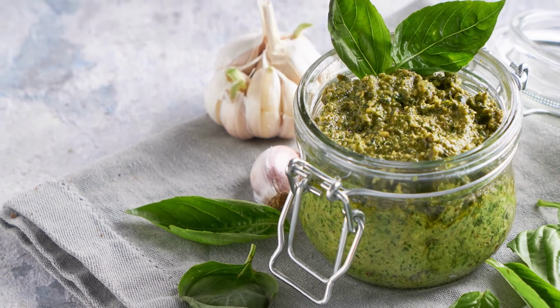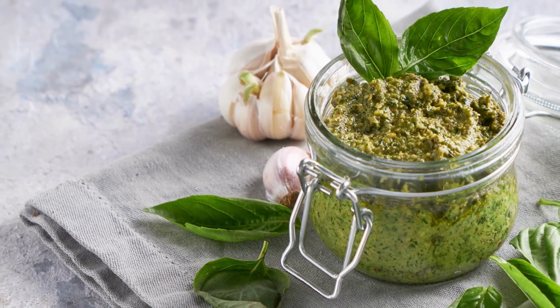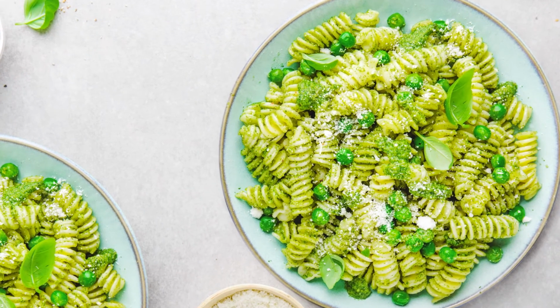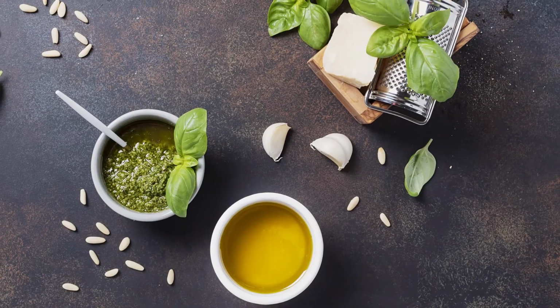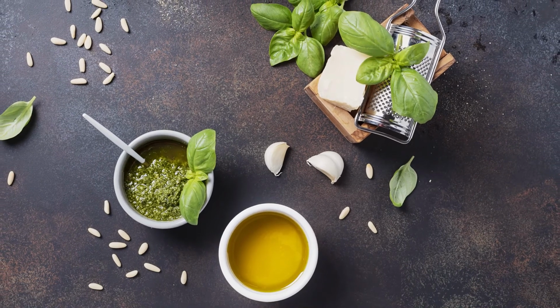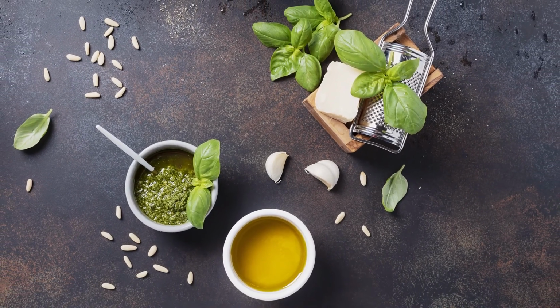Basil is one of the main ingredients of pesto, which is an amazing spice mix in my opinion. I love putting it on my whole grain pasta. This creamy green sauce is typically made from crushed basil, garlic, Parmesan cheese, olive oil and pine nuts.